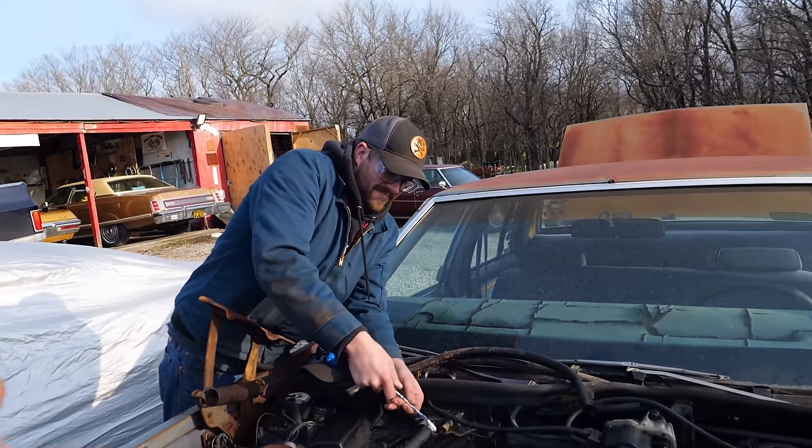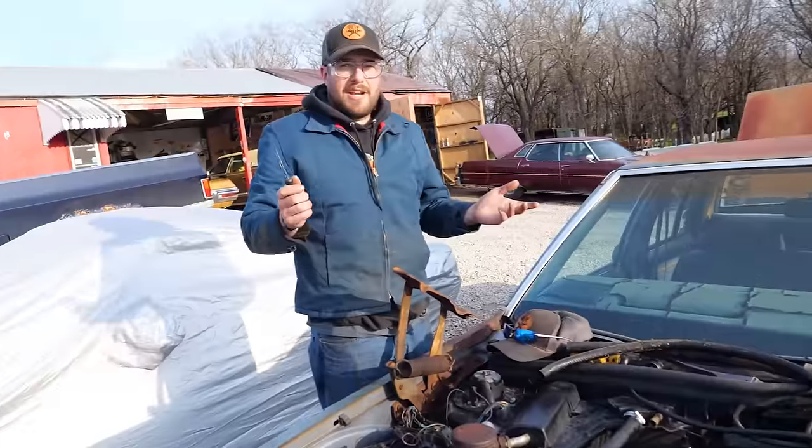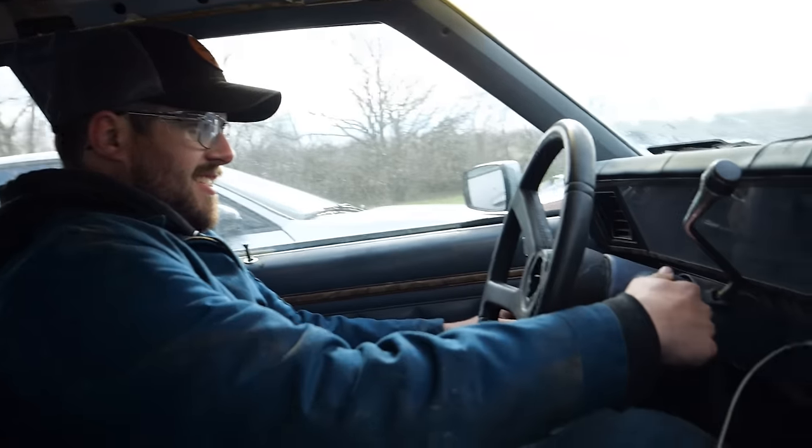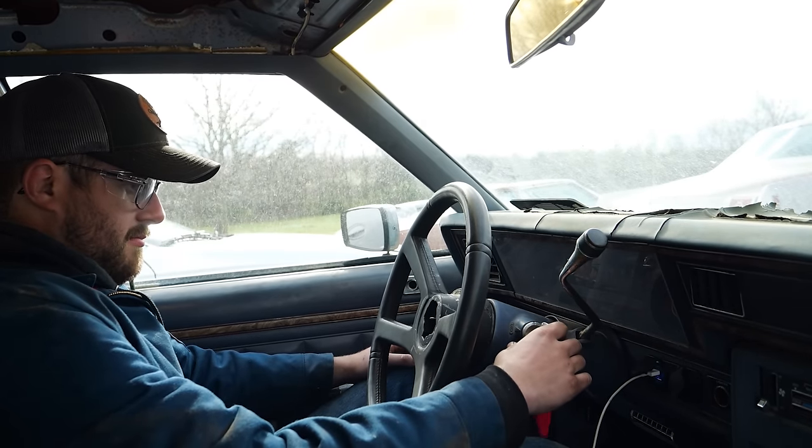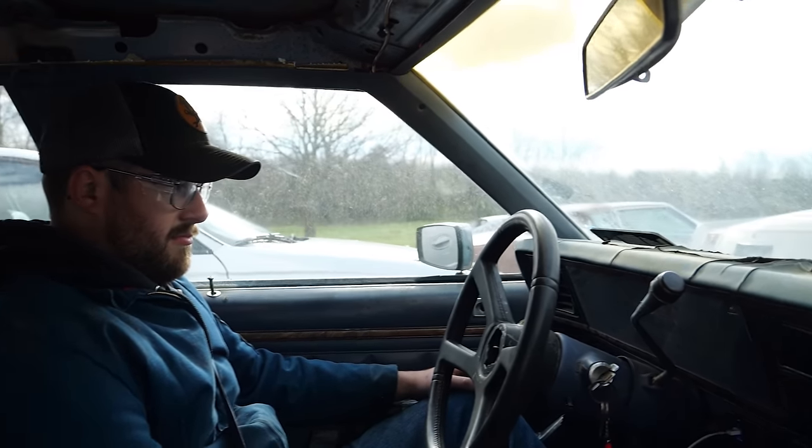The blower motor still doesn't work. But it'll make us feel better. Here we go again. All right, the car. Time to start. Oh yeah, she's warm. She's happy. Yeah, what a good automobile.